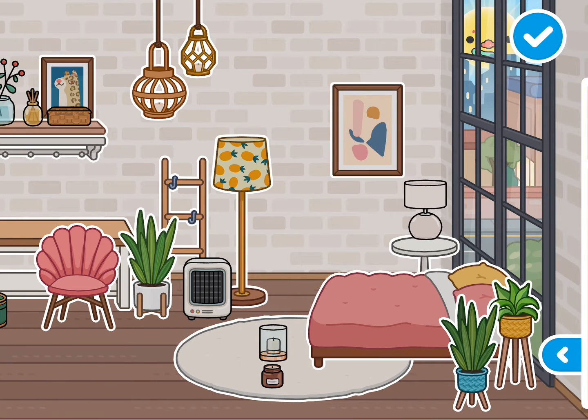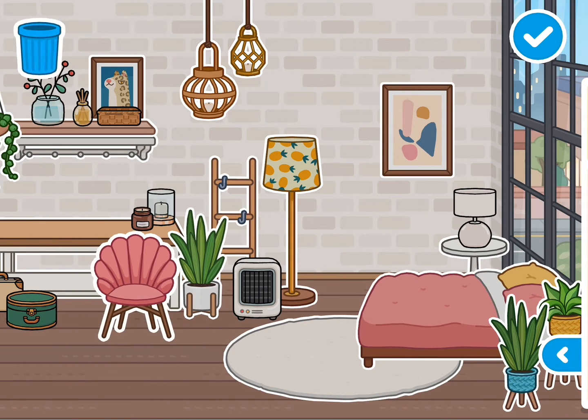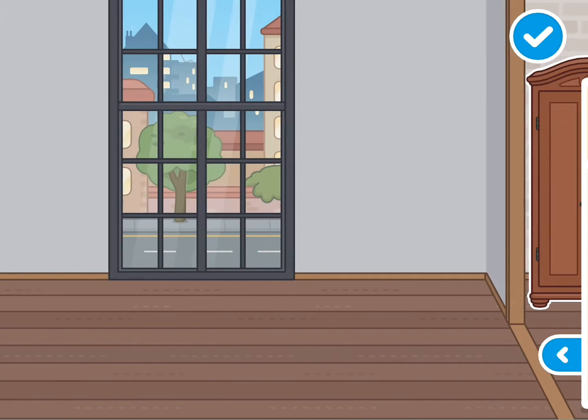So that's it for the bedroom. And now I'm moving on to the kitchen, dining, office type space. And you'll see how I fit all that in.